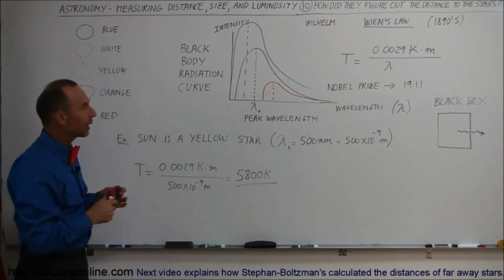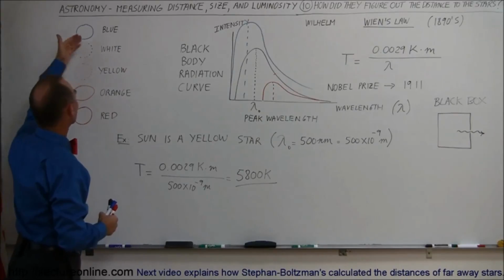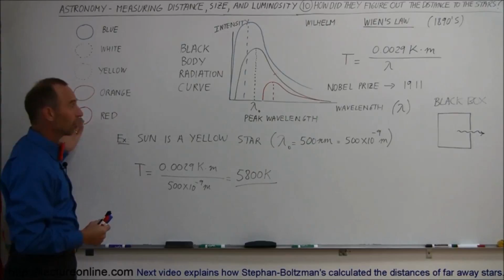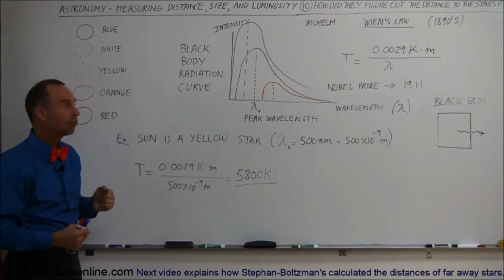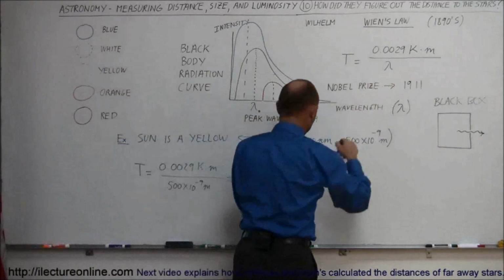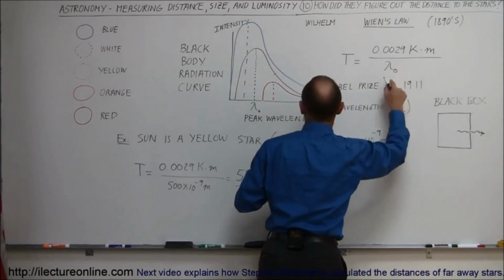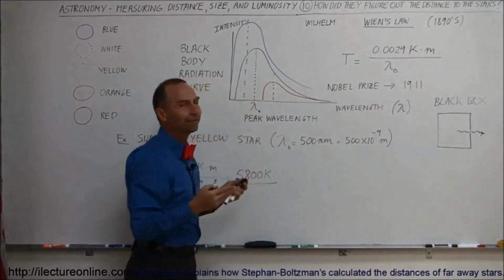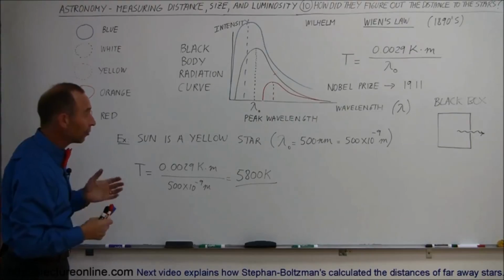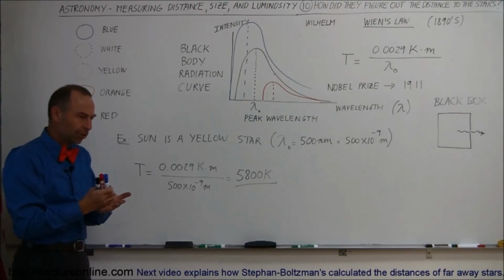So then we began to make that relationship, realizing that stars have different temperatures, and those temperatures are related to their colors, because stars put out what we call black body radiation, and the temperature of those stars can therefore be determined simply by knowing where the peak of the radiation is. And maybe what I should write here is lambda sub 0, that indicates the peak wavelength, just my way of indicating that.